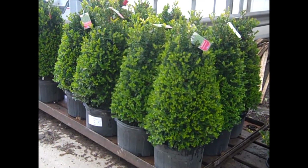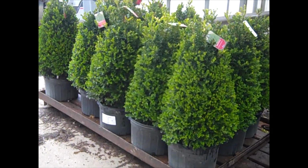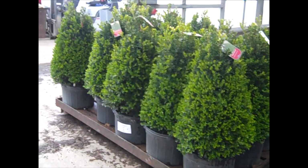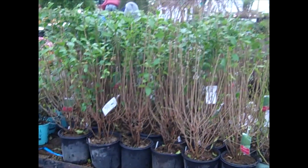Here we're looking at our 7-gallon Buxus Cranberry Creek, and wow, what a value on these. Look how nice and full they are all the way down to the pot. Nice shape, good consistent crop. Buxus Cranberry Creek, 7 gallons. We've seen these on the docks before.